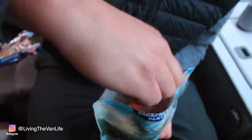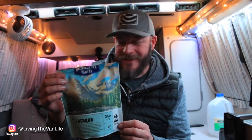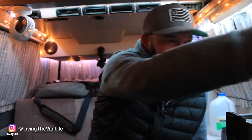They say to pour it right inside the bag. Make sure that the water is all the way down to the bottom. Then we're just gonna seal that up. Our meal is now cooking itself right here inside this bag. It says to let it set for 15 to 20 minutes. Let's give it a shot.